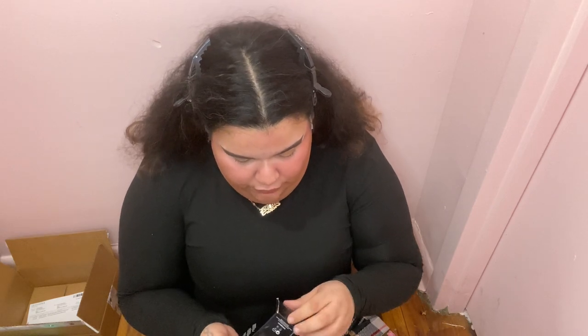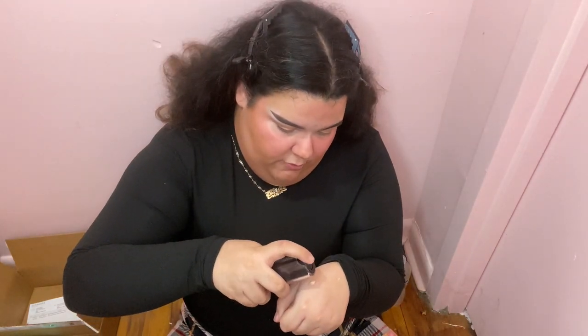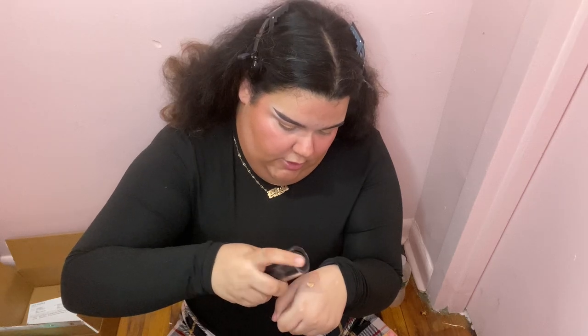Things come together. I'm going to take my foundation, and this is just the KVD Locket foundation in the shade 53 Neutral. It's actually half a shade too warm for me. I'm just gonna do a pump and a half on the back of my hand. And I'm gonna take my foundation brush.